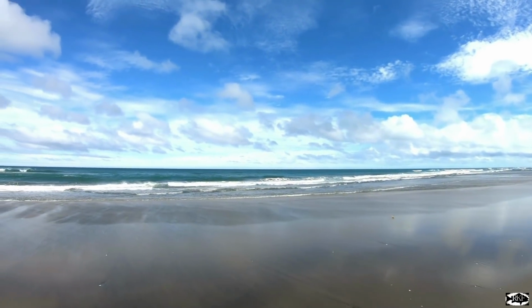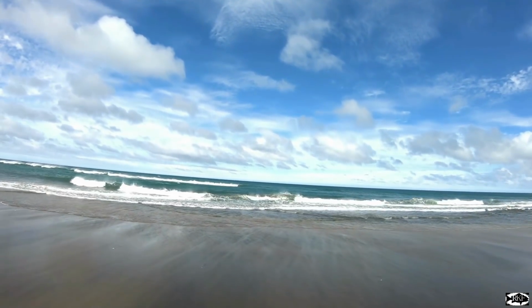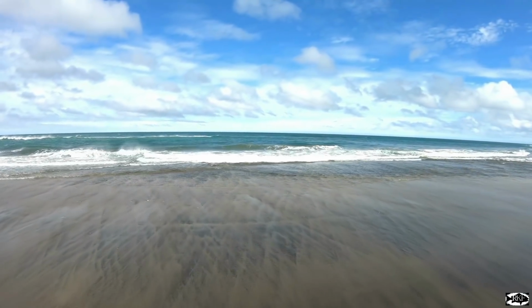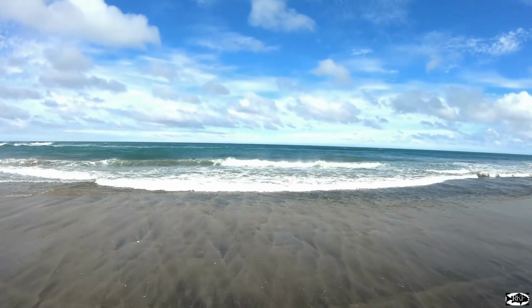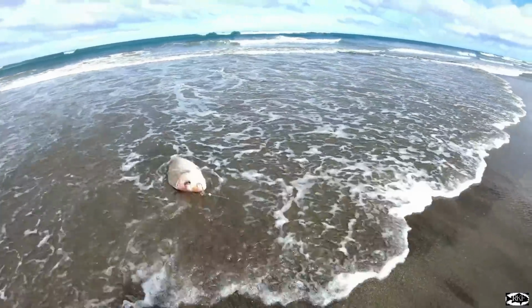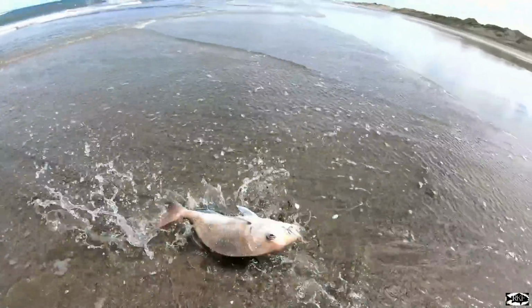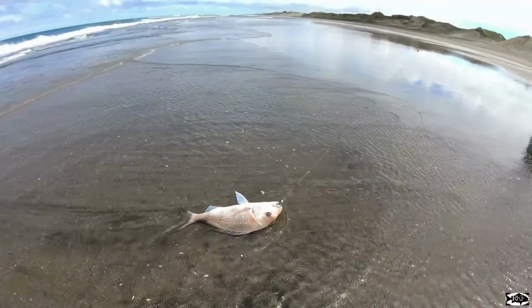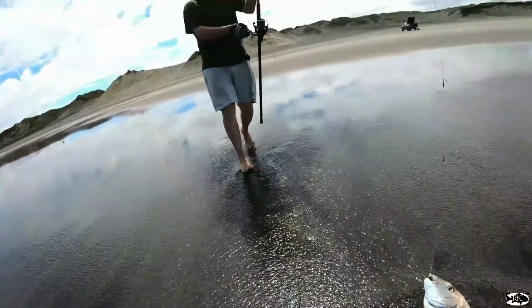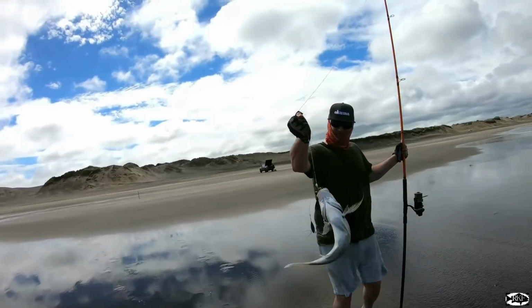Kahawai, eh? Snapper! It's a nice one too. Fish of the day. Oh, goodie. There you go. Who needs a Kontiki, man?